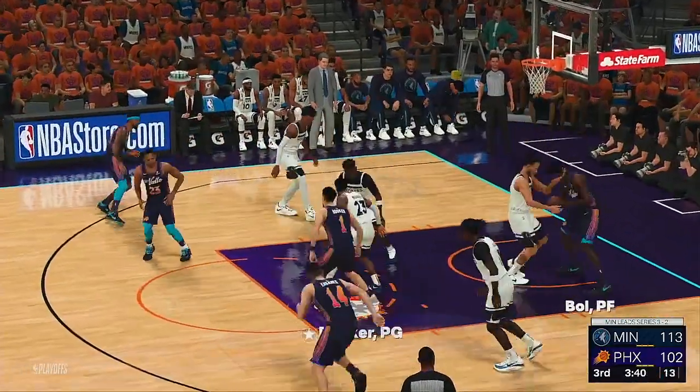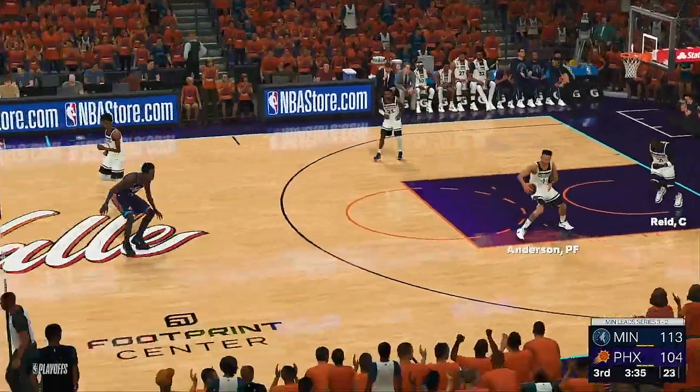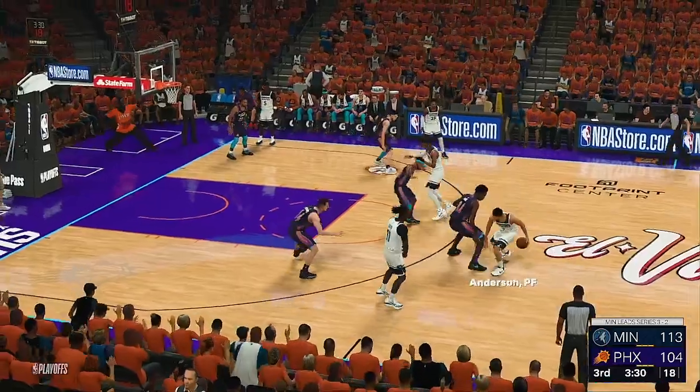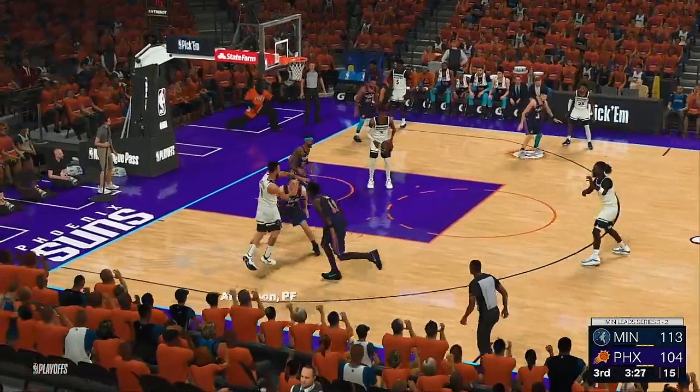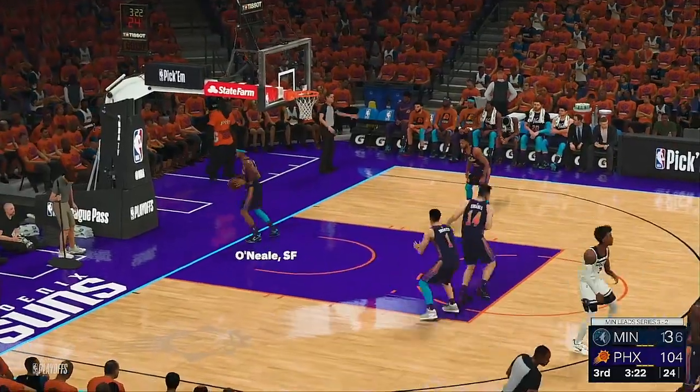Here's Booker. Here's Bull. And that's good. A nice job on the glass as they pick up two on the second effort. Those boards appear to me like easy money for Bull. Then the awareness to put it back through, that's good work. Such a wide open look.